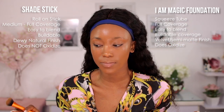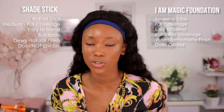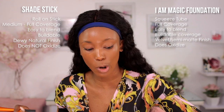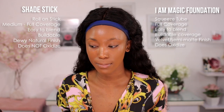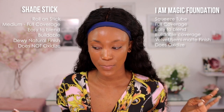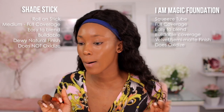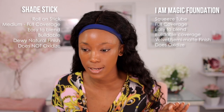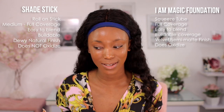Okay guys, something that I'm instantly noticing, apart from the shade difference, obviously the shades are not supposed to be the same thing. I'm using two opposites, two different shades from two different product lines. But what I'm noticing is that they both blend out seamlessly, so easy. They don't dry down matte. They blend out easily and they are both quite dewy.